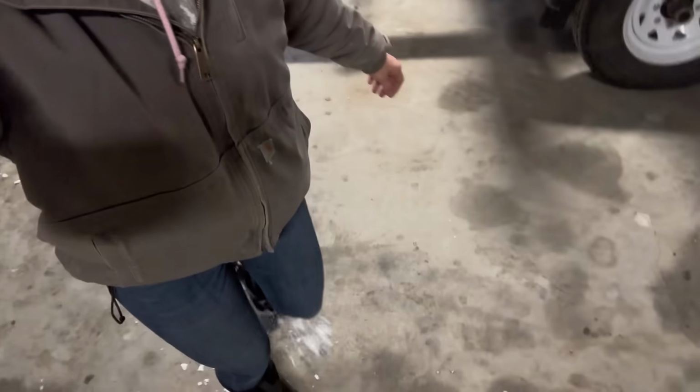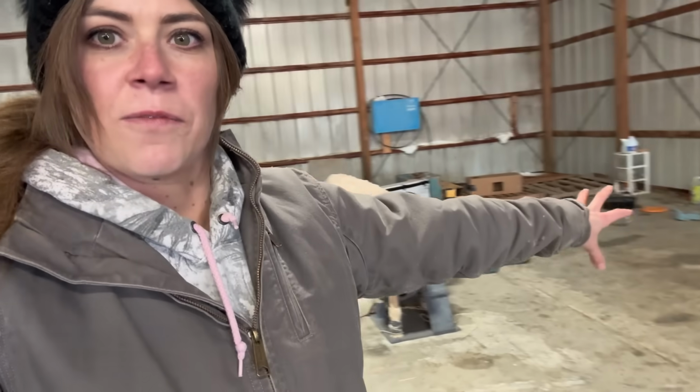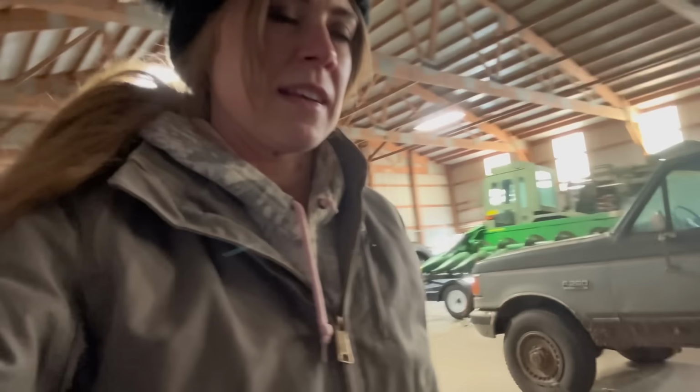We need a way to get out. This part of the barn stayed fairly dry. If I would have done it over again, I would have prepared a little bit better, because there's a few things that got ruined, and I don't know what I've lost in the wind of it all.